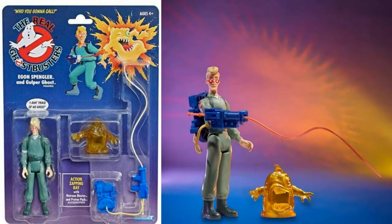The next one we'll be looking at here is Egon. I've still got this figure with the proton pack. I don't have the ghost. The ghost here is the Gulper Ghost. The packaging looks amazing. It's just taking me back to being a really little boy, younger than my son is at the moment, going up to Toys R Us in Irvine and seeing the wall of Ghostbusters toys. So that Egon figure looks brilliant. The ghost looks great as well. I don't have memories of that ghost, so I must have lost it early on.